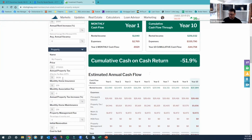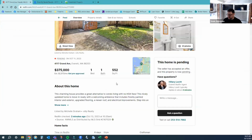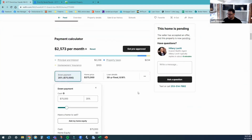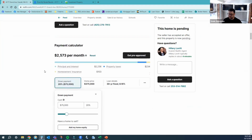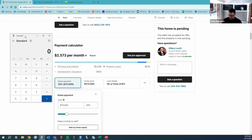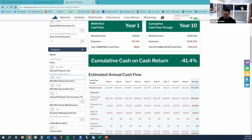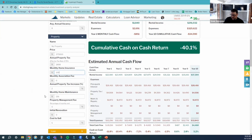Here's your price. I don't think those taxes are right. 234 times 12 is 2,808. Let's change that for annual taxes. Homeowners insurance, I don't know, that seems a little high. No association. Property tax increase, let's account for that. Let's put a 1 or 2% in there.